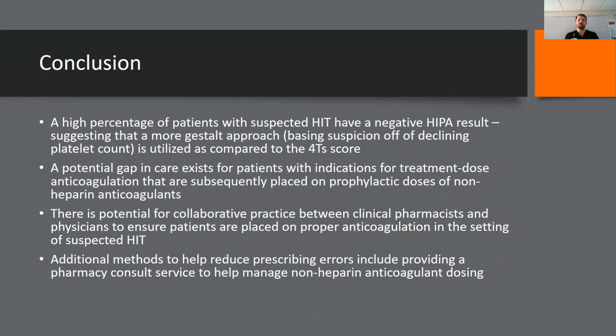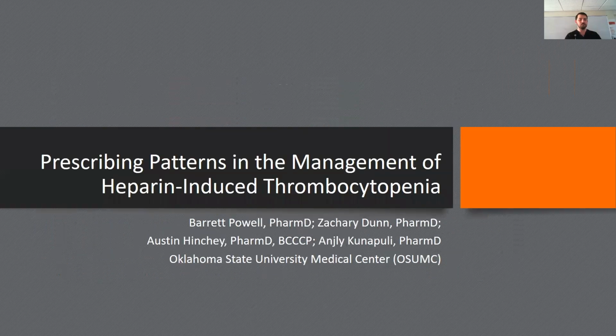From this, we can see there's a potential for collaborative practice between clinical pharmacists and physicians to ensure patients are placed on proper anticoagulation in the setting of suspected HIT. Some additional methods to help reduce prescribing errors may include providing a pharmacy consult service to help manage non-heparin anticoagulant doses. This concludes my presentation.